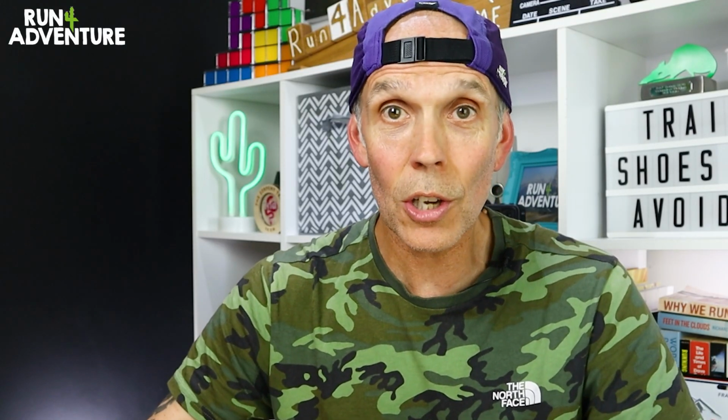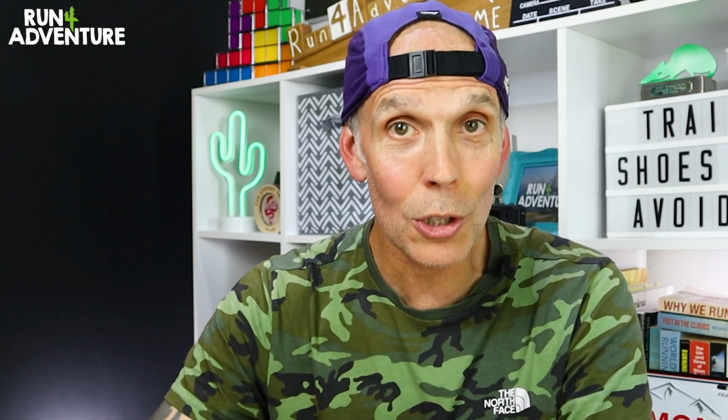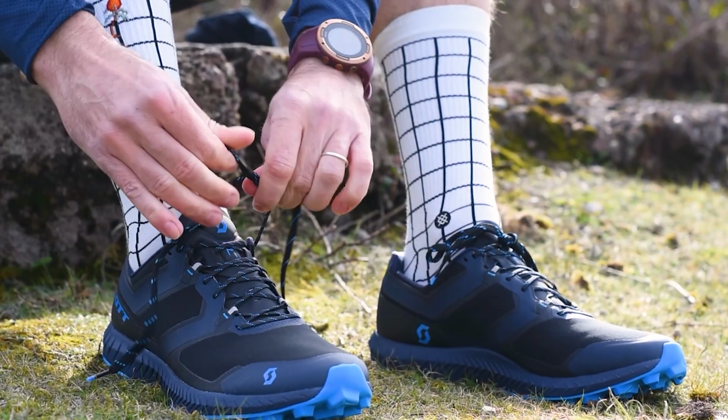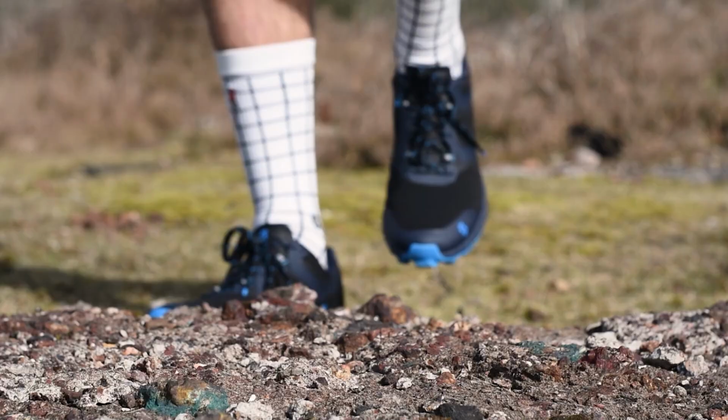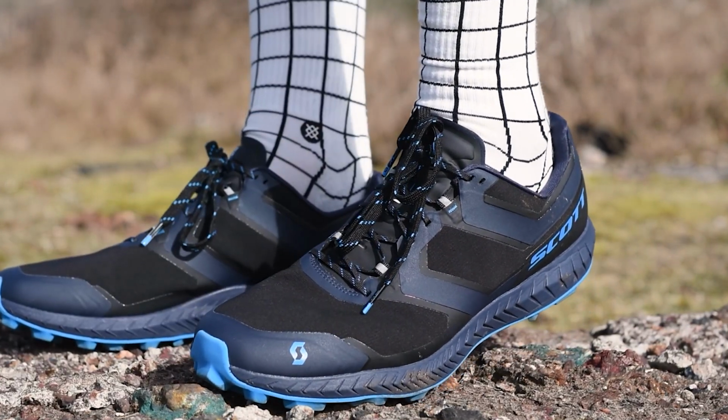And all I wanted to do was get back home and get the shoes off my feet. It really is a big shame, because over the years I've actually really got on with some of the Scott trail running shoes, and I've loved the performance and they've worked really well for me.